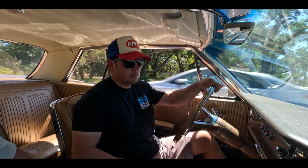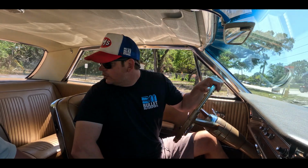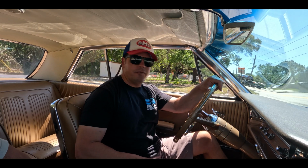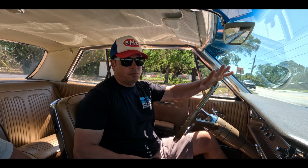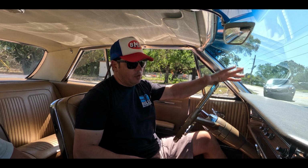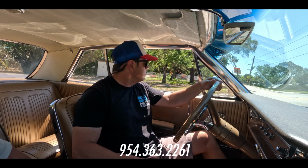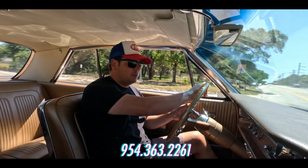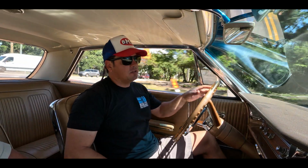Do have a little ashtray right here. Rear seats are very nice with an armrest. And if you're here in that airplane, we are 5 minutes from the Fort Lauderdale airport. So if you want to fly in and drive this home, which would be an amazing time, go ahead and do that. You can give us a call at 954-363-2261. Today it's 98 degrees, so we're testing this thing out in some super heat. Heat index is 112 today.